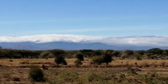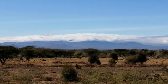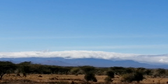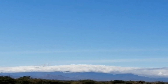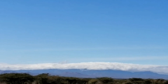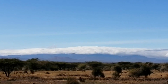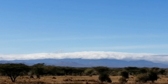So as you can see, there's a line of clouds above Nyambene Hills, and actually the peaks of Nyambene Hills are shrouded with that cloud, and it's making its way down from the Indian Ocean, which is directly east, so way past those hills. And as the winds laden with moisture come from the Indian Ocean, they rise above areas like Nyambene Hills and form those clouds, which is what you're seeing, and those enable that particular area of Nyambene Hills, especially on the east side, to get plenty of moisture.